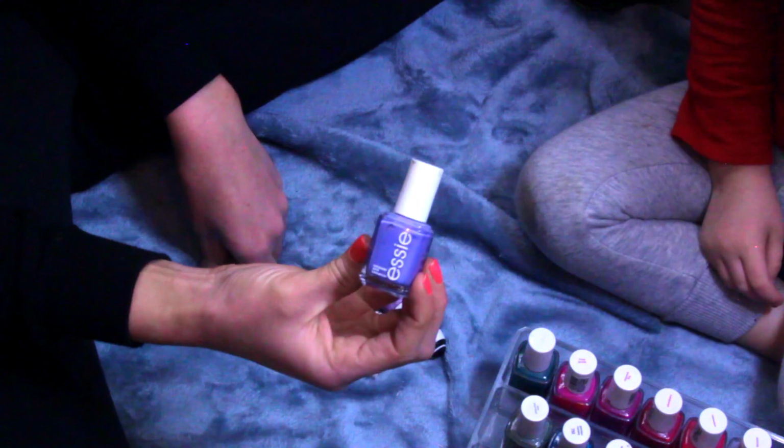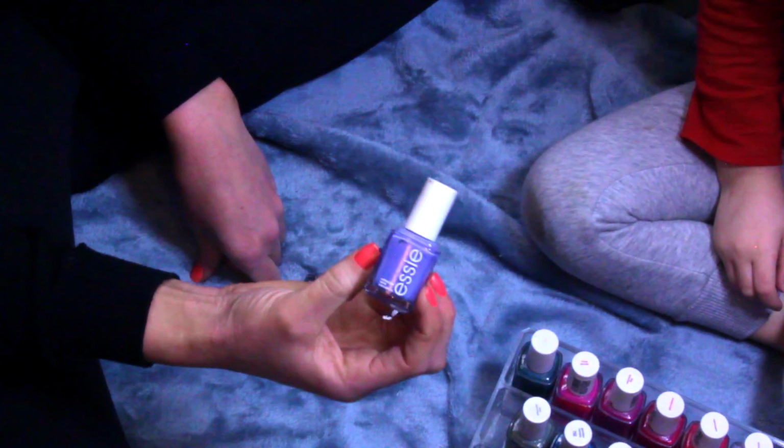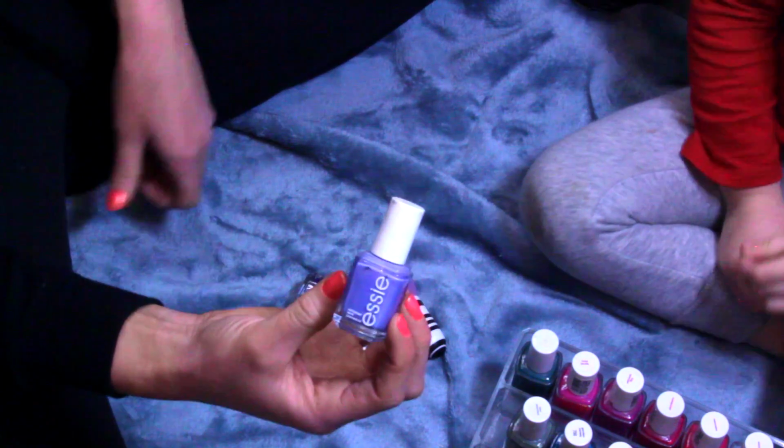I also want to keep this. This is another like just a little bit darker periwinkle. This is in the shade Boxer Shorts. I just love things with like a purple hue to them. So I'm going to keep this.